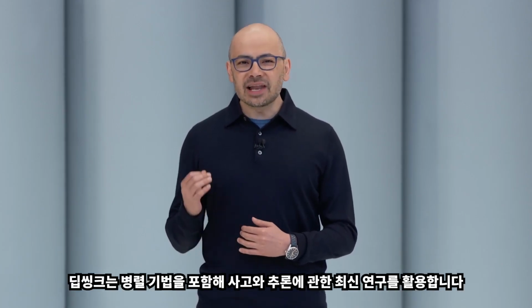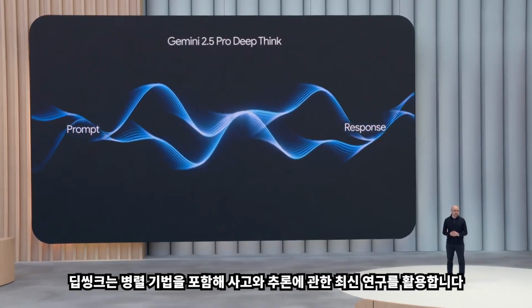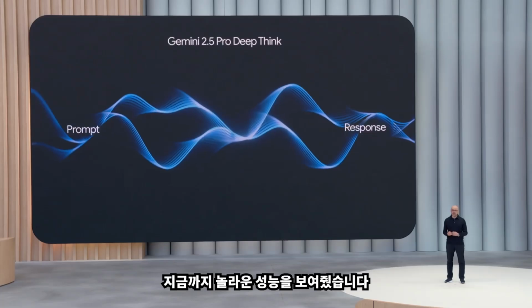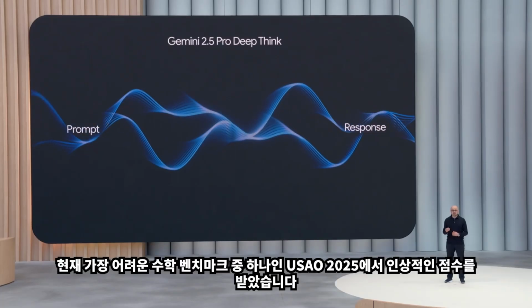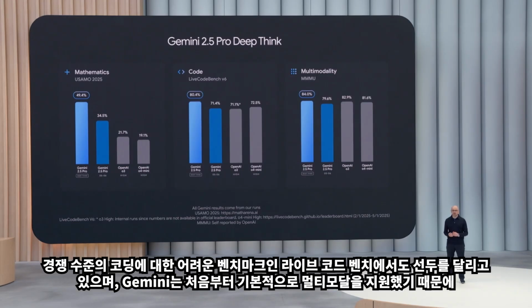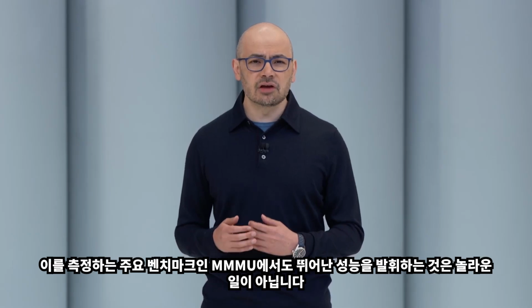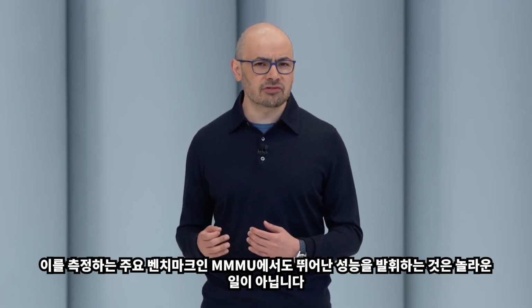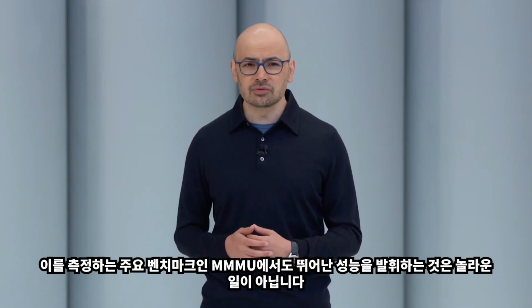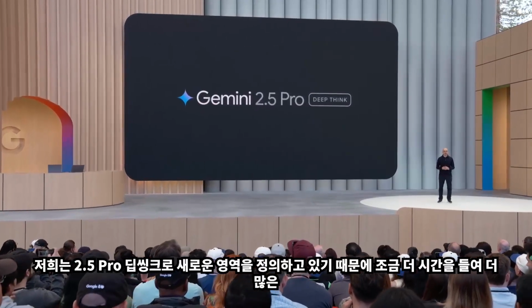Deep Think uses our latest cutting-edge research in thinking and reasoning, including parallel techniques. So far, we've seen incredible performance. It gets an impressive score on USAMO 2025, currently one of the hardest maths benchmarks. It leads on Live Codebench, a difficult benchmark for competition-level coding. And since Gemini has been natively multimodal from the start, it's no surprise that it also excels on the main benchmark measuring this, MMMU.